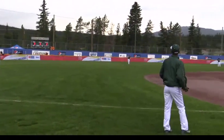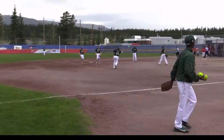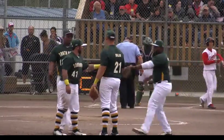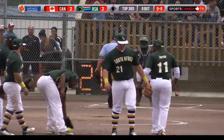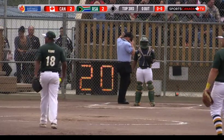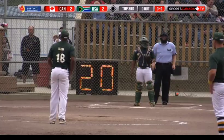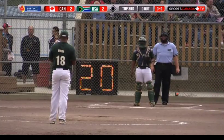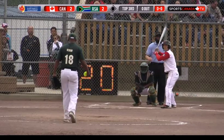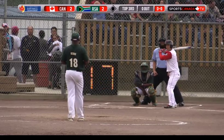One, two, three in the order here for Team Canada as we go into the top half of the third inning on Sports Canada TV. Walushka, Johnson, and Hunter will come to the plate. Chris was hit by a pitch his first time up. You could tell, Joe, on that last strikeout, the fans are trying to wake up here in Whitehorse. Again, the crowd has stayed with us. The nice 2-2 score here now. It's a little cool night, but they're hanging in there.